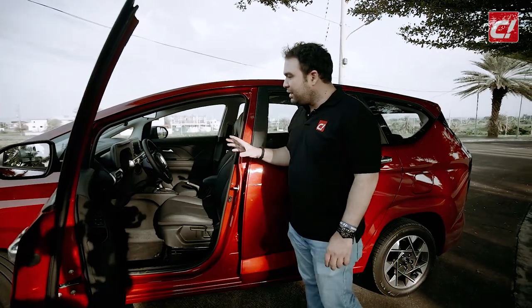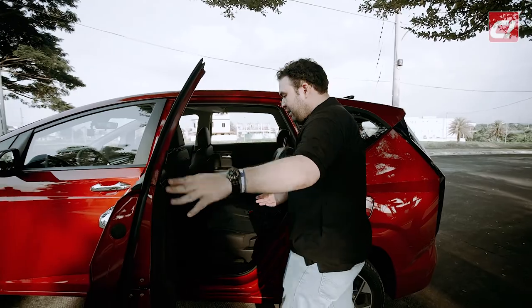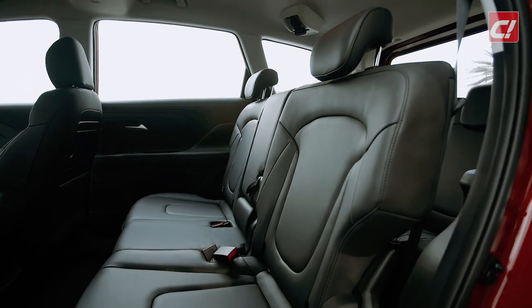Everything is where it should be. Everything is clear, very easy to start getting into and driving right away. Getting inside is really easy. As you can see, there's a lot of room here in the second row. It's a very comfortable experience.